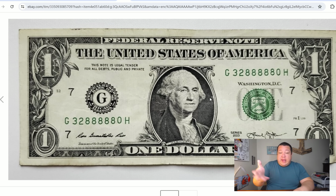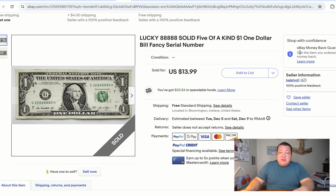And this is something that people do come across and they don't think about it. It's like, oh yeah, I'm going to spend this dollar bill that otherwise I could have sold for 10, 15 bucks. That's one of the things that we as observant collectors, now that we're immersed in this, know to look for.